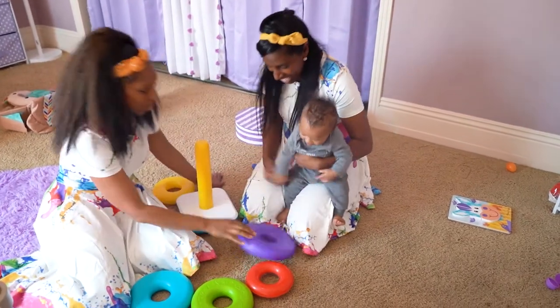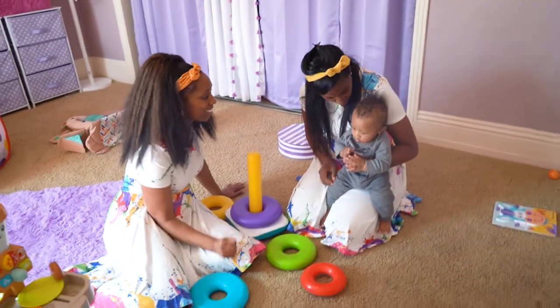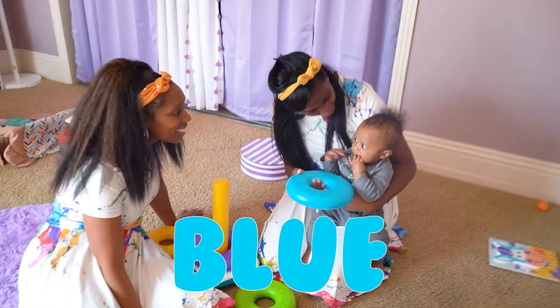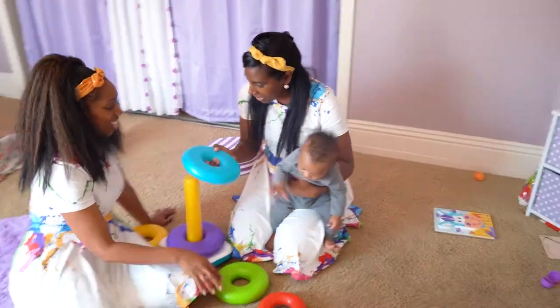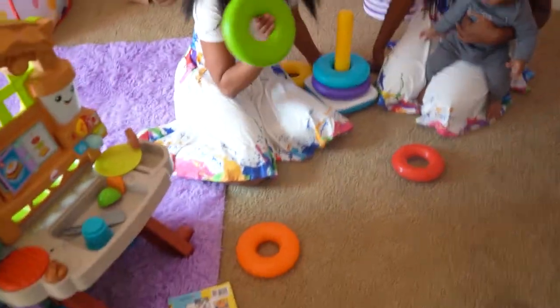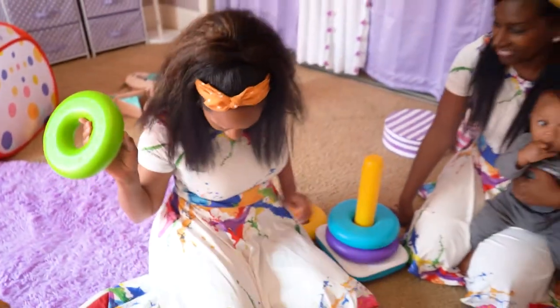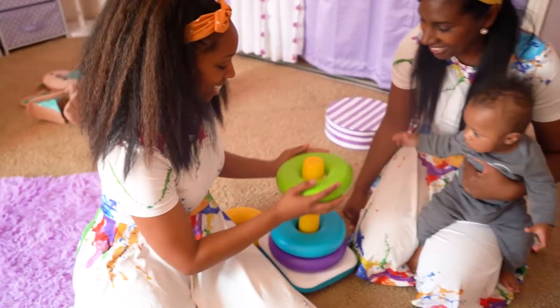Okay, there we go. I think the next one is gonna be blue. Do you like the blue donut, Zealand? Yes, I think it's cool too. Let's put it on. There we go. Which one is next? I think we'll go with the green donut. Green. I love green. I think I even have some green in my dress. Yes, you do, and so do I.